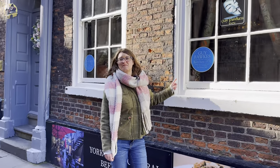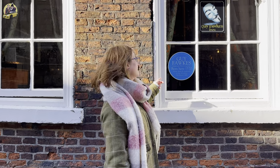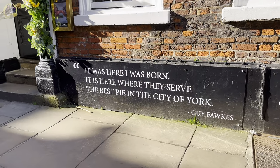So York has another famous connection. Guy Fawkes was actually born here, in this pub. And as the sign says, it was here I was born. It is here where they serve the best pie in the city of York. Huh. Quite a claim to fame.